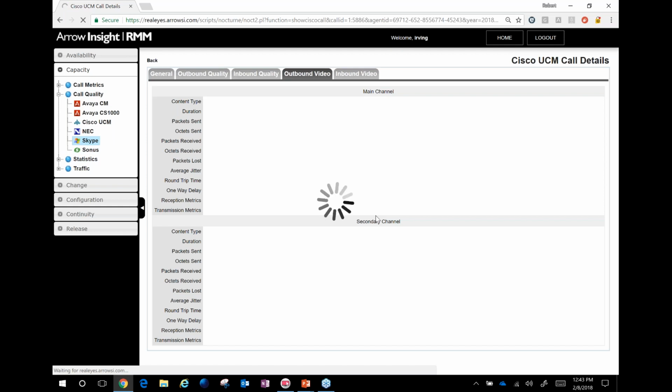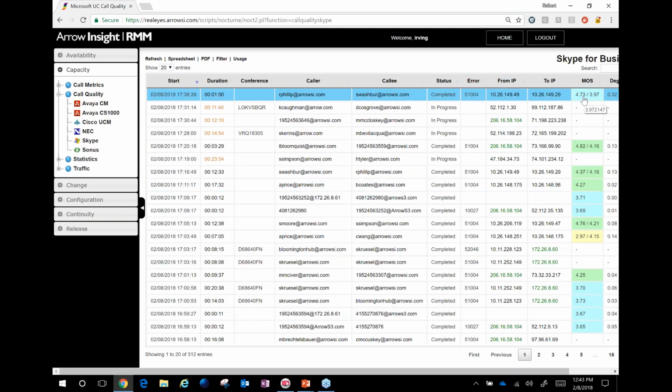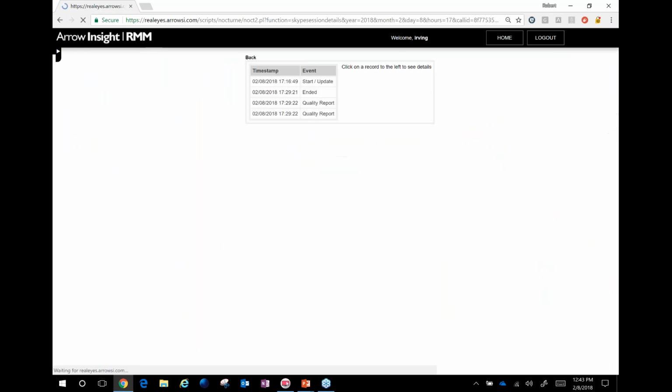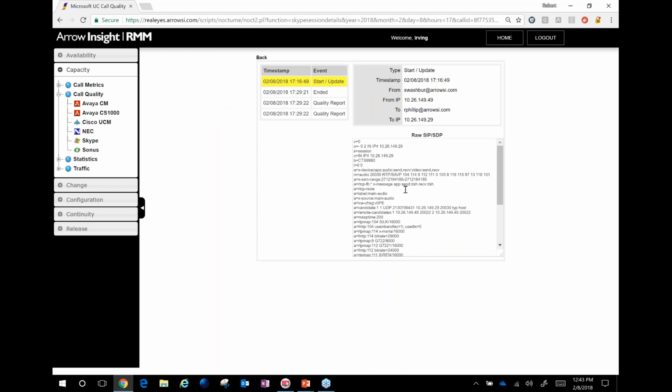Skype, I'm going to jump over there real quick because that is a lot different than the other ones. Same kind of a list, right? A couple things about Skype, though. Skype doesn't assign MOS scores till a call completes. So you'll see, and sometimes you get multiples. That's because the solution for Skype is basically all the data gets collected on the server, and then what we do is we go pull the corresponding reports when a call completes off from the server. So you get several reports, and a lot of very granular information.